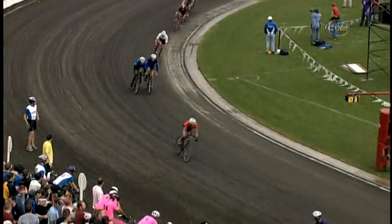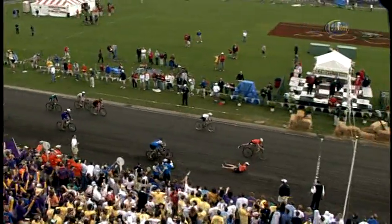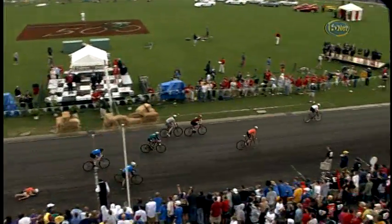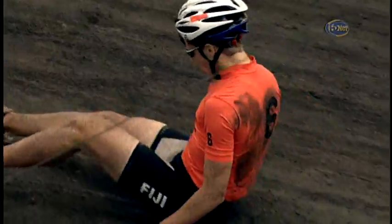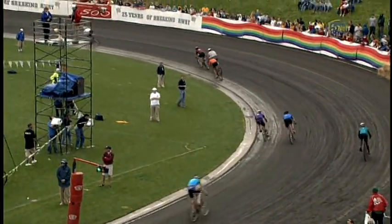You see that Fiji rider, he's coming in for an exchange. Fiji's been on the front all day long doing a great job. Acacia makes a switch as well. It's Matt Davis for Fiji. Alpha Tau Omega makes a switch as well. They go, I believe, to Mearsman.